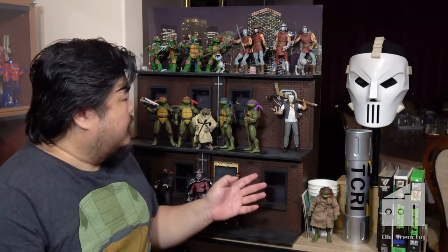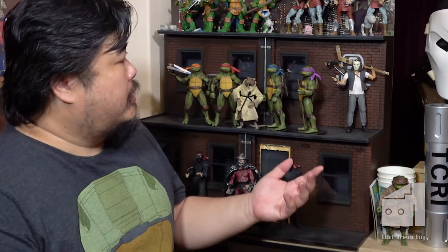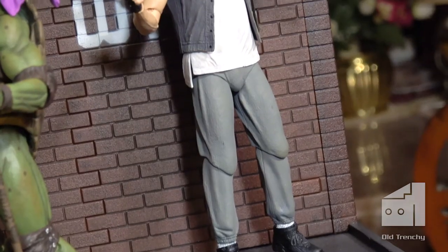Also, I was anticipating the Casey Jones and Disguise Raphael 2-pack to actually be released around now, or at least the second wave of them. I got them sent out back in September, and I only just finally opened them up. I'm fine with Casey Jones as a character. He's not my outright favorite, but I do like him. However, I'm very impressed with that toy.